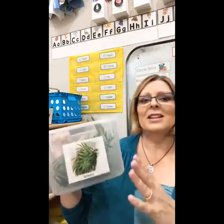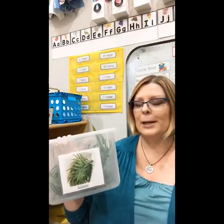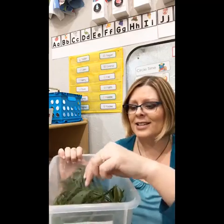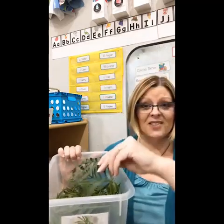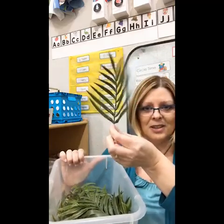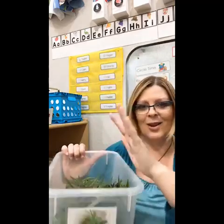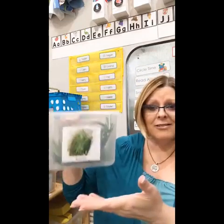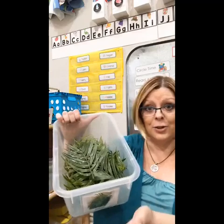And these are awesome because when they're building with the rocks and the sticks, they use these as coverings for the roofs of the different structures. And they stick them like this to put the monkeys in and things like that. So yeah, these are great for building. Now, they're not real though, because, well, first of all, allergies.